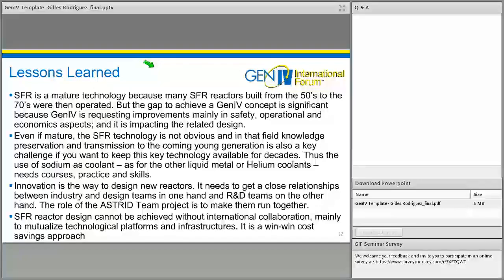Another slide about lessons learned, with some messages I wanted to pass through this presentation. As I told you, the sodium fast reactor is a mature technology because many sodium fast reactors were built from the 50s to the 70s, and then operated. But the gap to achieve a Gen-IV system is significant, because Gen-IV requires improvements mainly in safety, operational, and economic aspects, and it impacts the related design. So it is not because you are working on sodium fast reactors that you are designing a Gen-IV system. You need to take all the expectations or requirements of Gen-IV and incorporate them inside your design, which is a very crucial point.